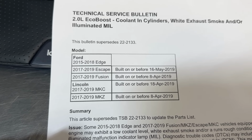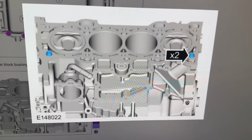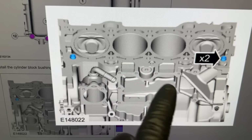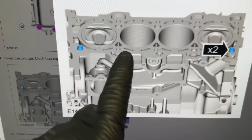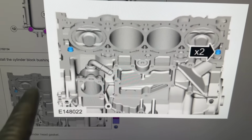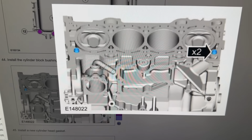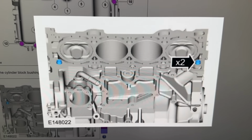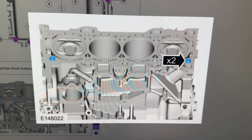So before this, they used a block like this. You can see here are the pistons and the cylinders, and around it, it's a closed deck system, with very small slits all the way around, very reliable, lots of meat there. They've been using it reliably for years on naturally aspirated engines. So this right here is a 2016 Escape.